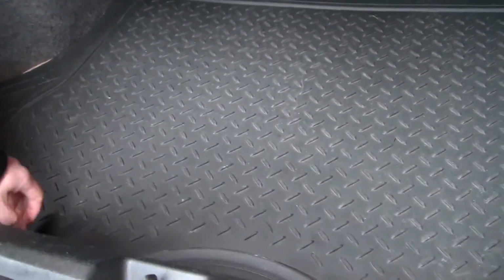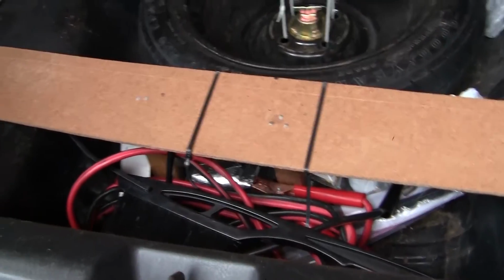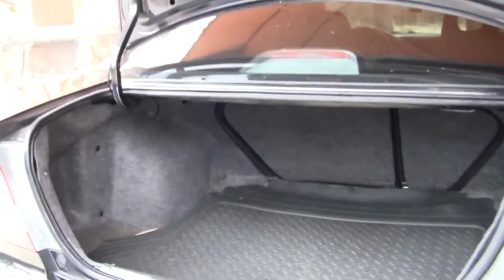Classy. Anyway, when I bought this, there wasn't a trunk floor, so I took the liberty of making my own. Got the repair kit in there. Pretty essential. It's just jumper cables and zip ties. Pretty much a repair kit for a Civic owner. Nothing real exciting back here.